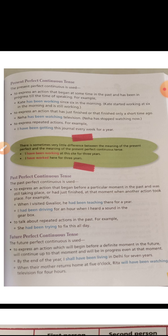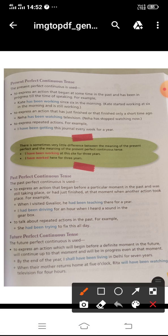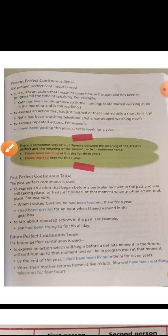You know what is present perfect continuous tense? The present perfect continuous tense is used to express an action that began at some time in the past and has been in progress till the time of speaking. Means to express an action that began at some time in the past and has been in progress, जो प्रोग्रेस में रहे, till the time of speaking के समय तक, that tense is present perfect continuous tense.